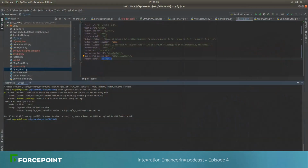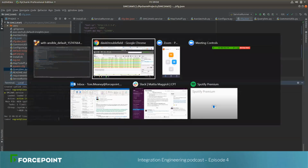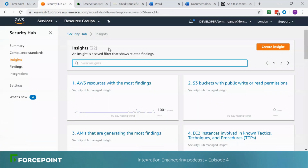Cool. So the integration is also resistant in case of network issues that might impact the forwarding of logs into AWS. Yes. Cool. And you won't lose any log data because it's all stored in the SMC, so no state is stored within the integration.